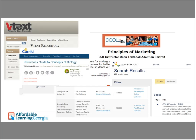Some people have an institutional repository, and that's wonderful if you do. For example, here is Dalton State University's VTech stuff on the top left. This will allow you to keep all of your files from your institution in one place that's aimed at both preservation and discoverability, and repositories are a great thing. That is why we're pursuing one. There are other methods, of course, because not every institution in the USG has a repository.